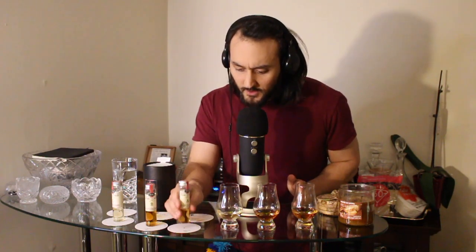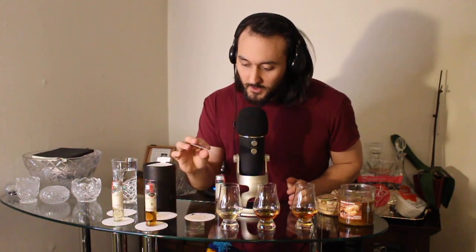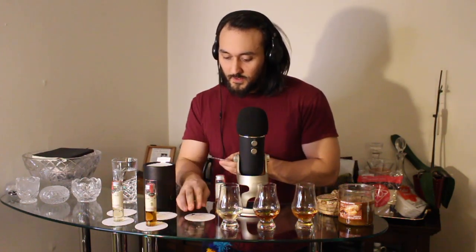Okay, so Flaviar has provided us with these small tasting cards as well. I believe they also had a tasting notes section. I don't know if it's on the back. Okay, it's on the back of this one.